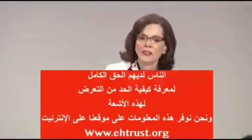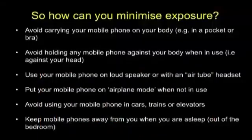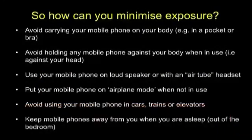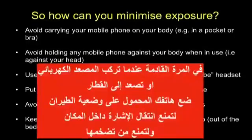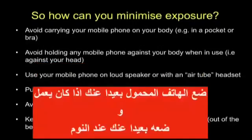Again, I think this information is available on our website, and will be available on yours. Remember, if you have to give a phone to a child, put it on airplane mode. And think about this. That microwave oven works because there's a metal box around the microwave signal, and the signal pings all over the place. Next time you get into an elevator or a train for any length of time, put your phone on airplane mode. Otherwise, that signal is going all over the place, magnifying and coming back. Keep the mobile phone away from you when it's on and you are asleep.